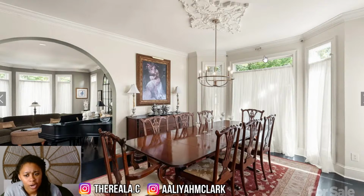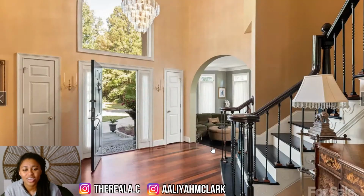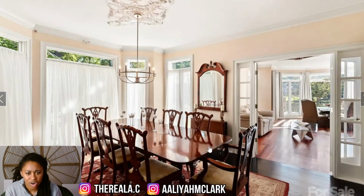Are all the floors this dark? Why? Okay, so I could have seen it maybe in that other room, but I'm not really crazy about it being all throughout. I think that it kind of just throws everything off a little bit. I've never seen really, really dark floors like that before.